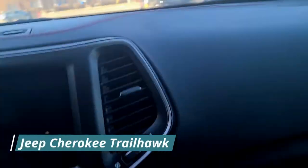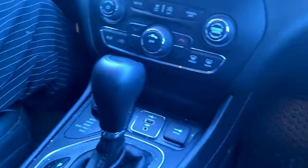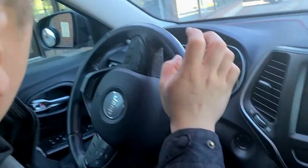So here we're getting into a 2020 Jeep Cherokee Trailhawk. They didn't have any 2021s available at the time, but some were on their way in. This one, however, literally just came in the lot, so they didn't even do the safety check yet, so there's going to be some issues. Otherwise, the drive experience and the general layout would have been pretty much the same.